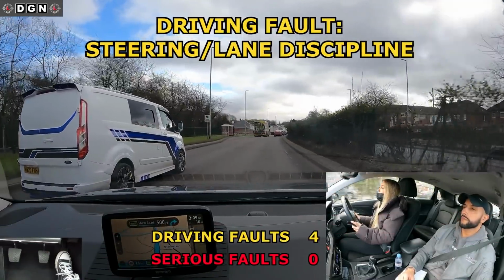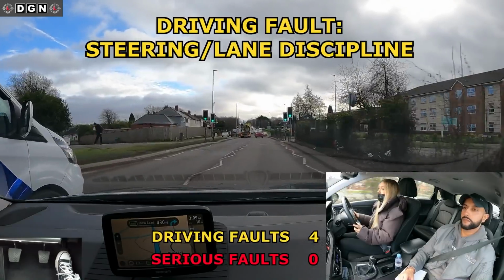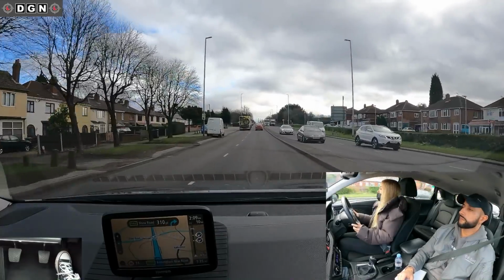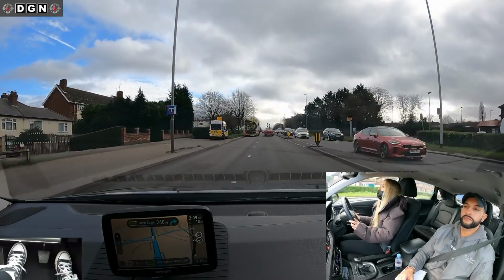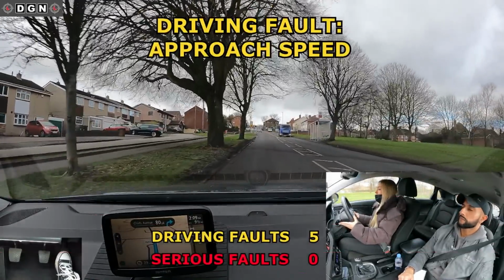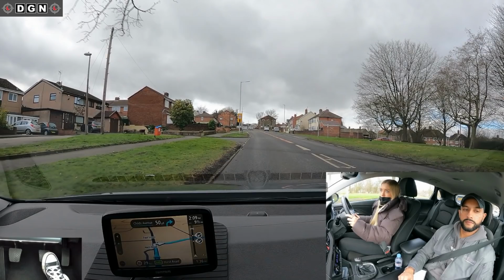When changing gear, Suzy has a habit of looking down, and when doing this, she drifts slightly over into the left-hand lane. Luckily, there was no other vehicle next to us. Right. She approaches this turn too fast. Noticing situations earlier and approaching slower is something that Suzy needs to work on. We do discuss this at the end of the test.